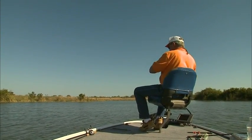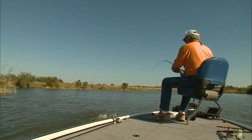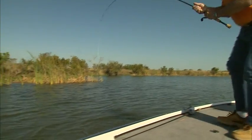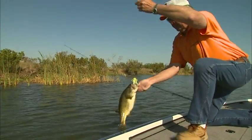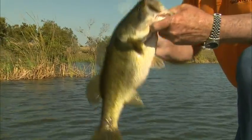There he is. Woo! There, buddy. Come here. Come up here. Way out on that grass line.